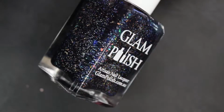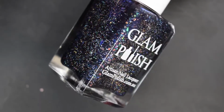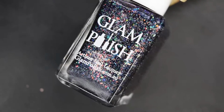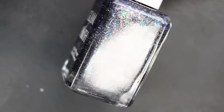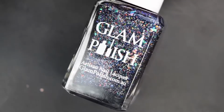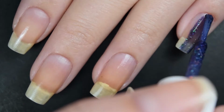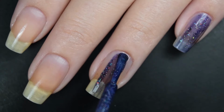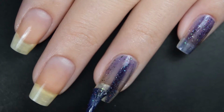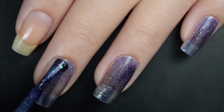Next up we have Swooping Evil, and this is described as a dark blue jelly polish with iridescent flaky, metallic shifting color flakies, iridescent color shifting glitter, as well as fine holographic micro glitter. So there's so much going on in here. So here's our first coat of Swooping Evil. This goes on really nicely. It's pretty opaque. It is just very patchy here on this first coat, but again, this one will build up really nicely in 2 coats.